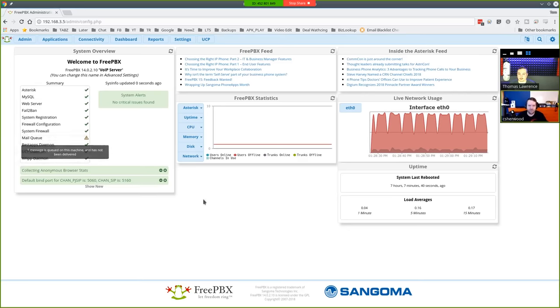The reason we do that is that a lot of phones, such as Yealink phones, when you hit redial on that phone, it will add a plus. I don't know why, but it does. And so that allows you to now redial from a Yealink phone. Now, a couple other things about this page.